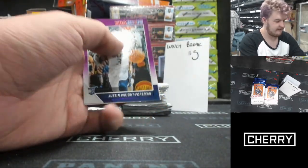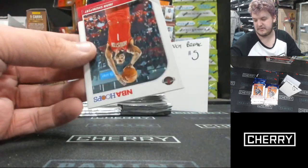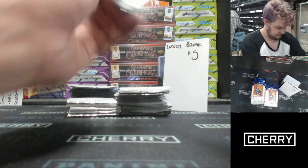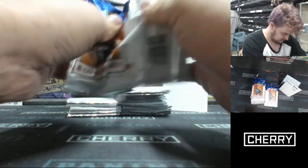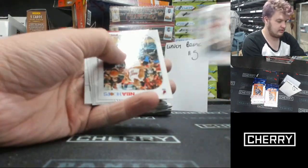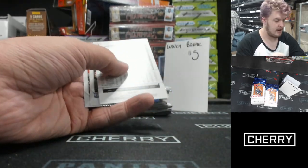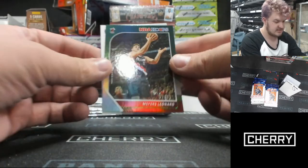Purple JWF. Good guy, Justin Wright Foreman. Nick Claxton, rookie. Numbered card coming up. Meyers Leonard for the Miami Heat, numbered to just 99.